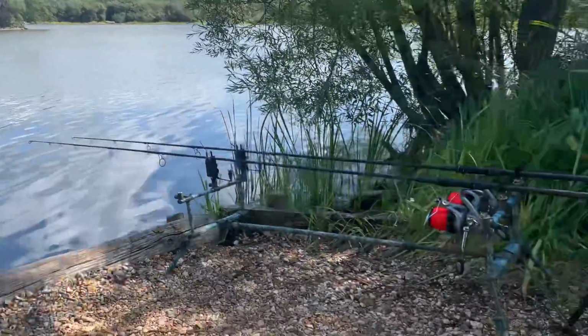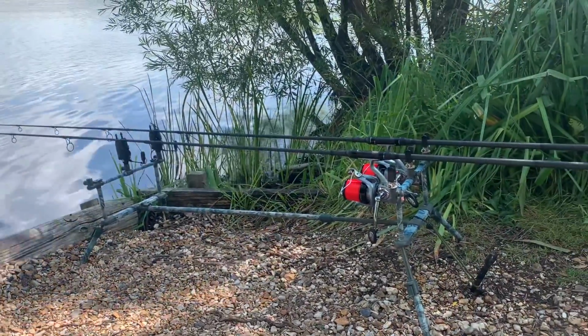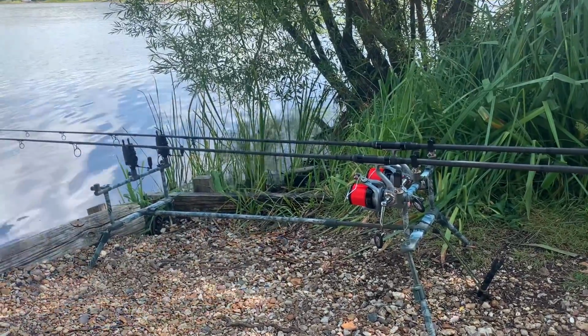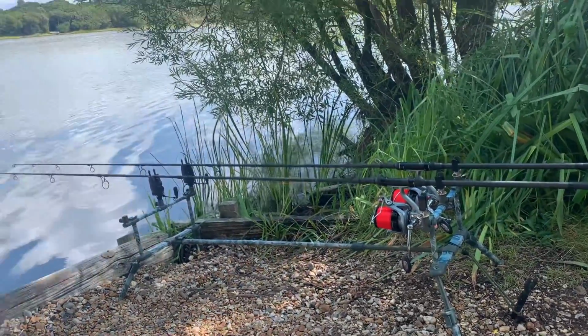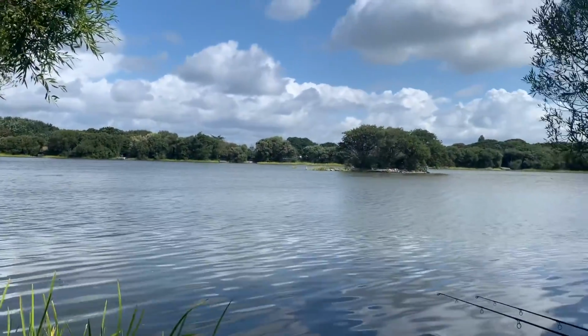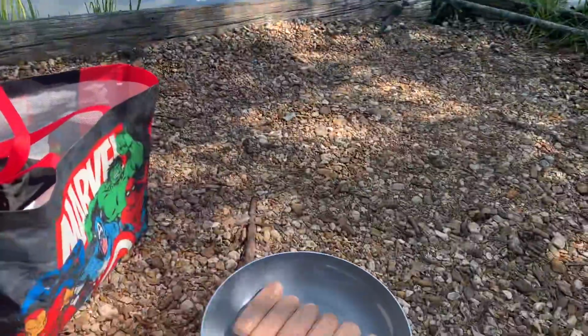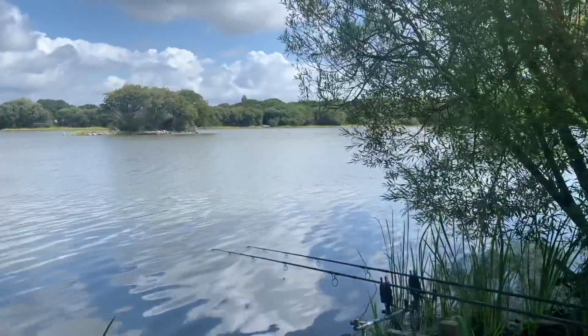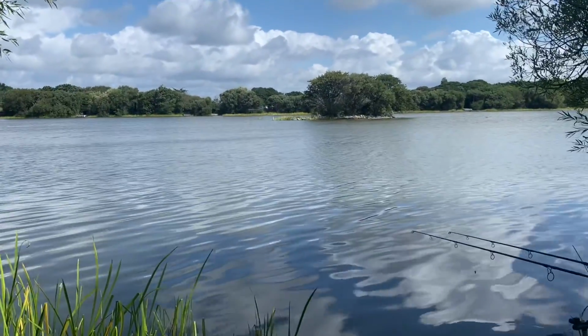So here we are at the moment. New PB Products line, £18, 0.28, brilliant. And this is the lake where I am this morning. This is the morning view. There's my breakfast. So that's where we are, that's the state of play. So I'm just going to have this.